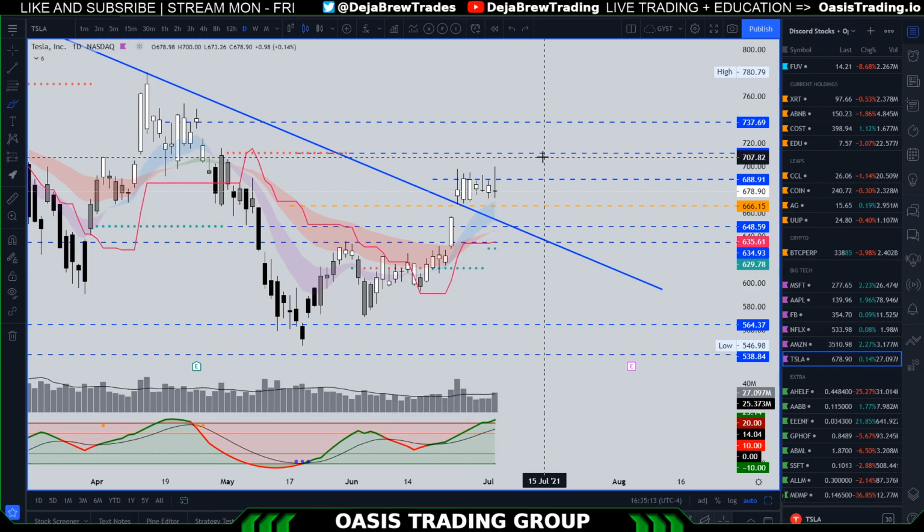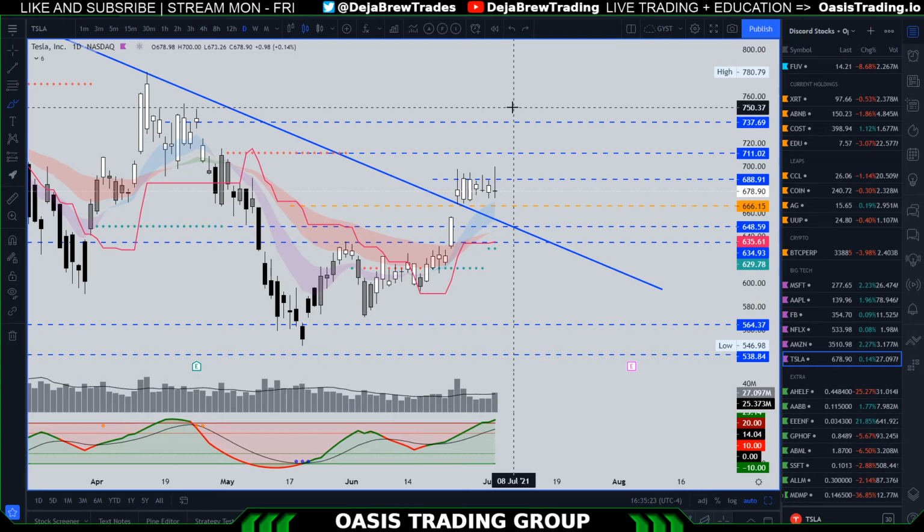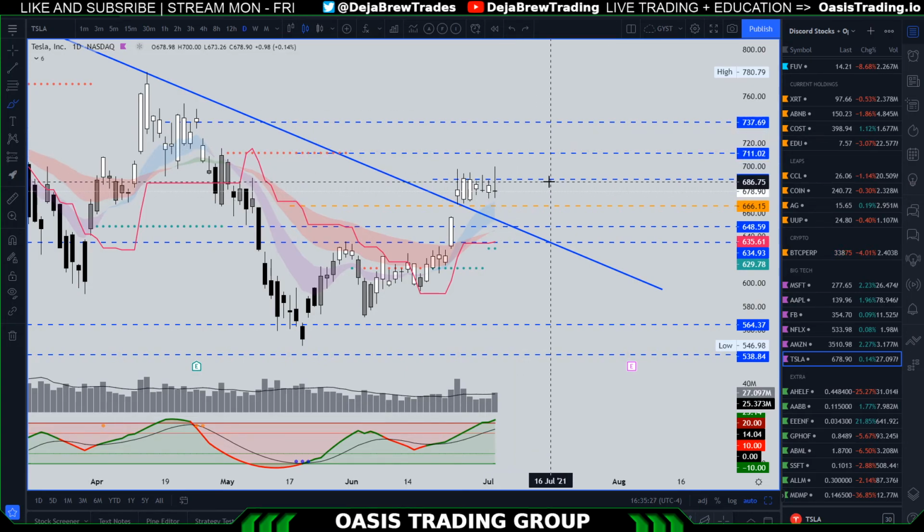Okay, if we can break above 690 and hold, you can see how we've not been able to close above 690 this entire week. That would be very, very bullish. So break above 690, hold, look for 711, look for 737. All right.